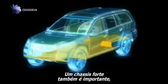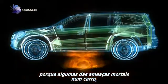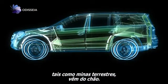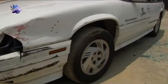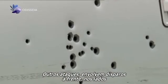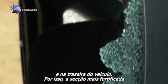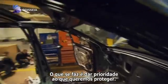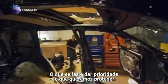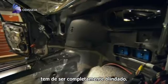A thick undercarriage is also important because some lethal threats to a car, such as roadside bombs, come up from the ground. Other attacks involve gunfire at the front, sides, and rear of the car. So the most strongly fortified section is the upper passenger compartment, which includes doors and windows. What you need to do is make priorities on what you want to protect. The main thing is the people. So the passenger compartment is something that you really have to armor completely.